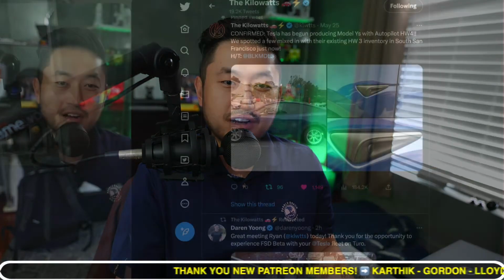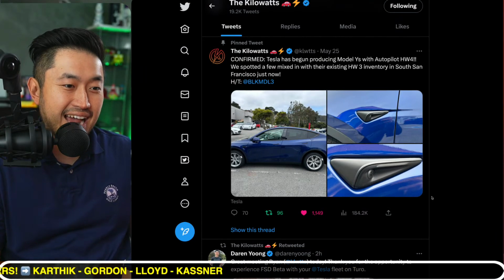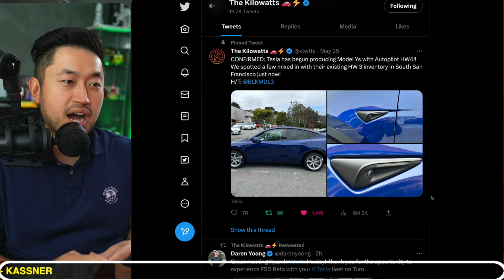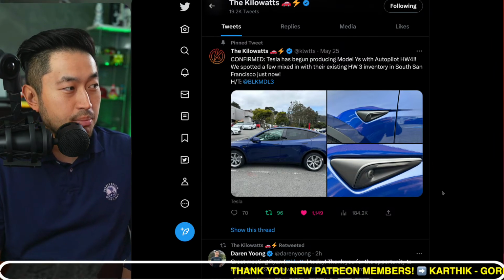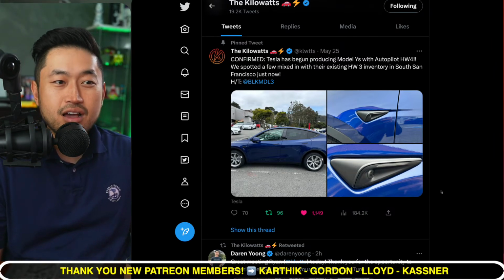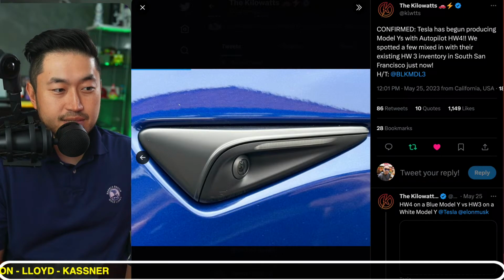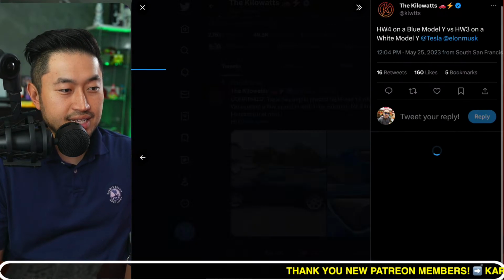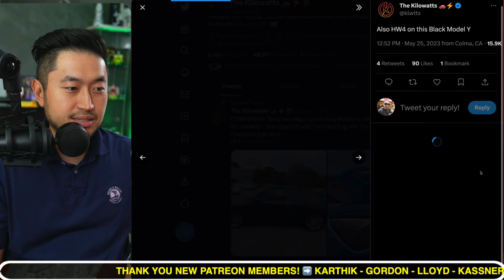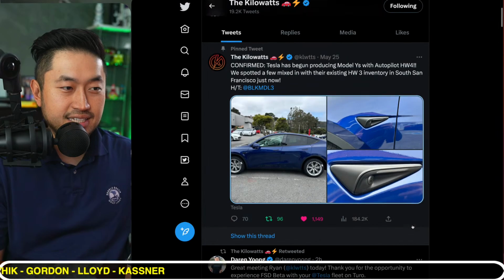But let us take a look at this. So this pretty much started just a few days ago when the Kilowatts and of course Black Model 3 or Zach both went to Tesla lots and spotted it on Model Ys only. It does not seem to be happening on Model 3s, but Model Ys are coming with the newest hardware 4.0 cameras, which of course is a 5 megapixel camera. And how you can try and figure it out is based upon this. You can see it is a bigger bezel for the camera on the Tesla Model Y versus the older version, which has a smaller bezel around the surround. And also some people are reporting a red dot depending on the flash or anything like that.